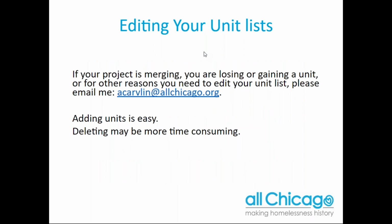So if for some reason you need to edit your unit lists, please let us know if you're losing or gaining a unit. One of the things we found is that it's difficult to delete a unit, and this has something to do with the way we use SQL to mirror the HMIS system and pull the data out of there to have our own system to make reports and things like that. Well, the SQL system isn't reading everything, and so it can't read when we've deleted a unit on the back end, and so it's reading the entire list. We're working on that, and it would be great if we could fix that with our software vendor in the future to make sure that we can just easily delete units.